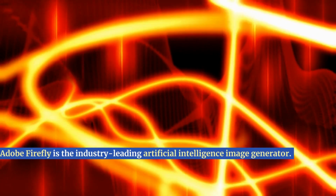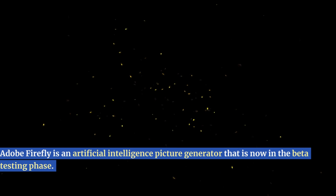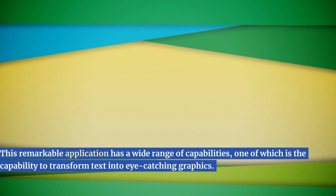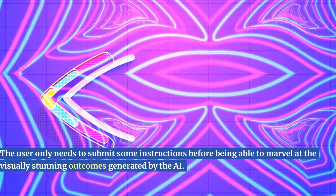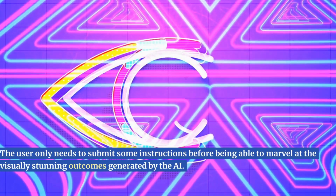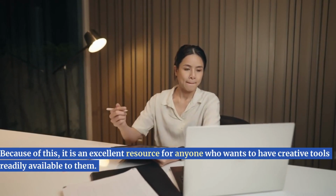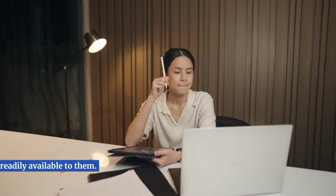Adobe Firefly is the industry-leading artificial intelligence image generator. Adobe Firefly is an artificial intelligence picture generator that is now in the beta testing phase. It is making a splash as it enters the market. This remarkable application has a wide range of capabilities, one of which is the capability to transform text into eye-catching graphics. The user only needs to submit some instructions before being able to marvel at the visually stunning outcomes generated by the AI. The best thing is that during the beta period, Adobe Firefly is completely free to use. Because of this, it is an excellent resource for anyone who wants to have creative tools readily available to them.